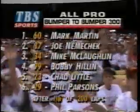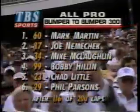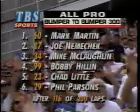So the battle continues, and we watch Tracy Leslie come onto pit road with 116 laps complete. Mark Martin continues to dominate the All-Pro Bumper to Bumper 300.